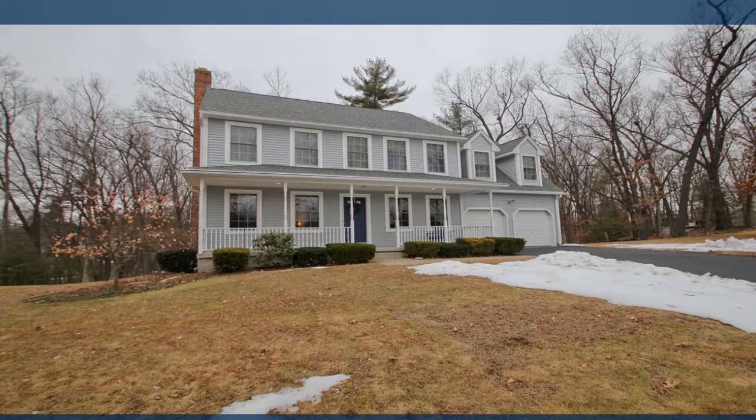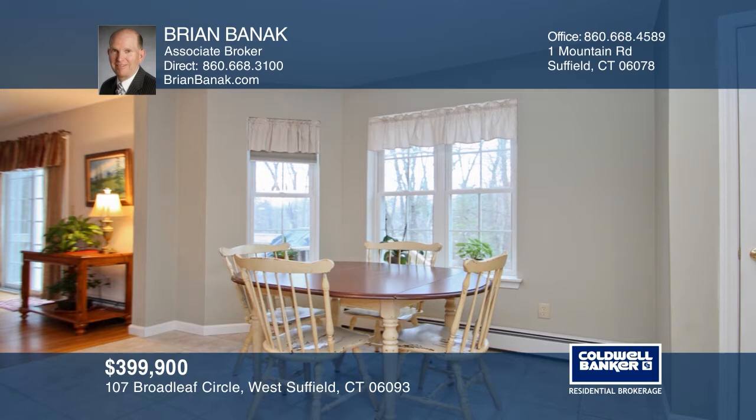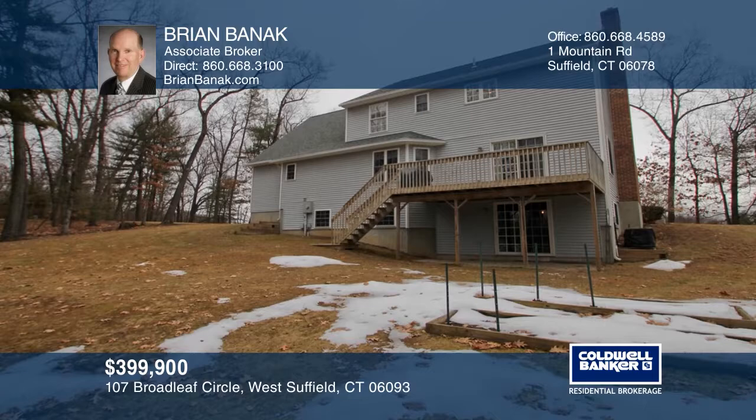This immaculate 4-bedroom, 2.5-bath home on over 2 acres features a covered front porch, gleaming hardwood floors with 1,995 square feet of living. The front-to-back living room opens to the eating kitchen with lots of windows and an island with a sink. An incredible feature is the 4-car detached heated garage with a new roof, perfect for the car enthusiasts. Brian Bannock would love to tell you more.